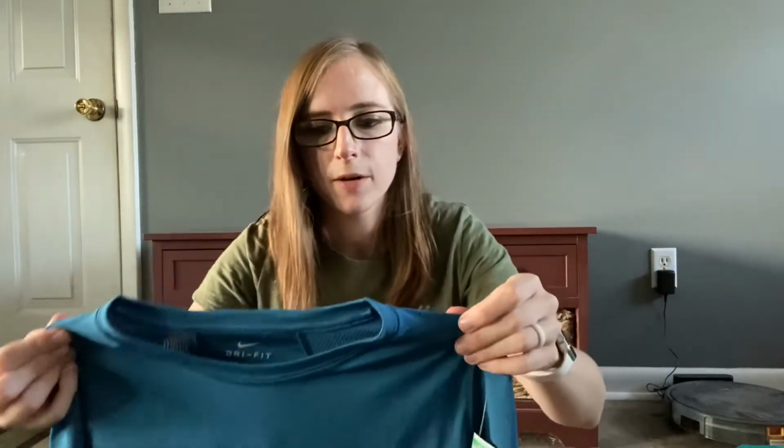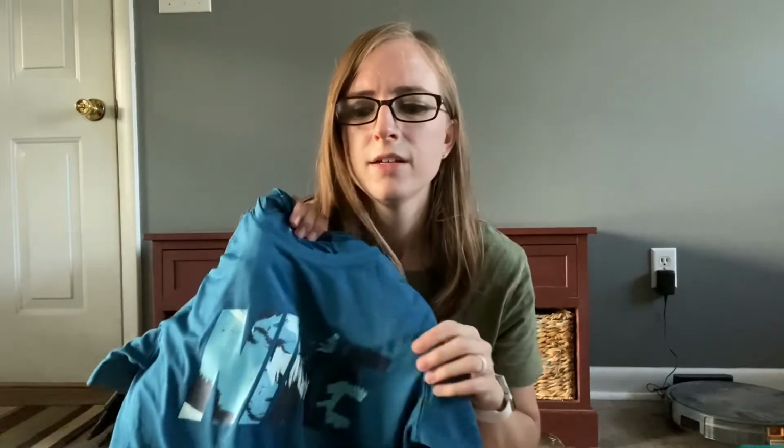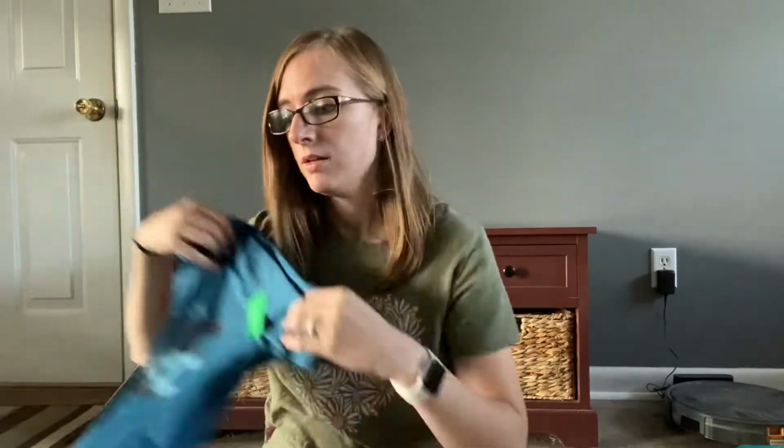So my only other option aside from like checking measurements is to Google Lens it, because this is kind of like a unique look graphic. So I think that I could probably Google Lens it and that should give me an idea. But if you know, also let me know.